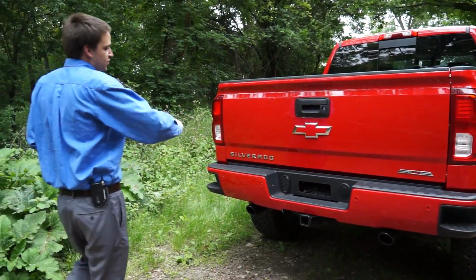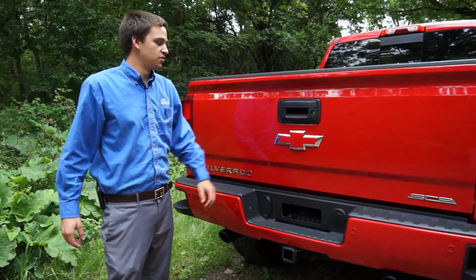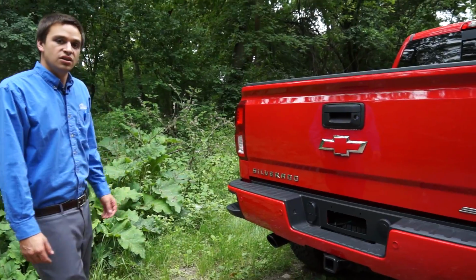But yeah, and then they finish up with the bow tie in the back again with the chrome around the edges.